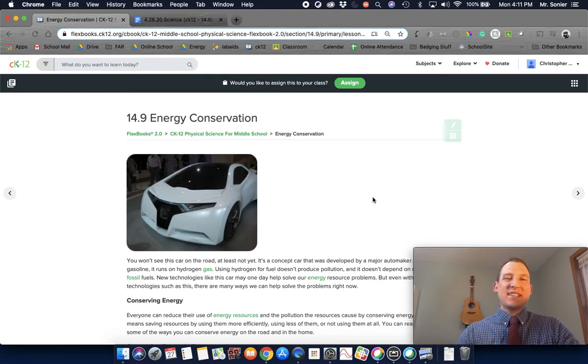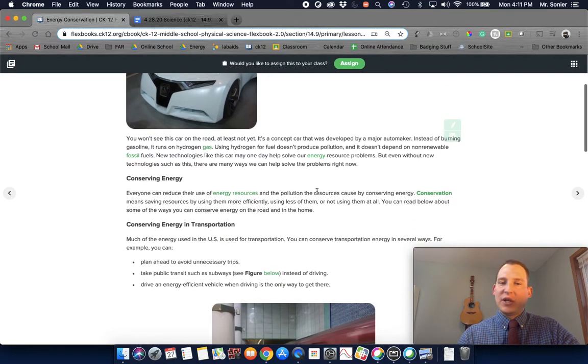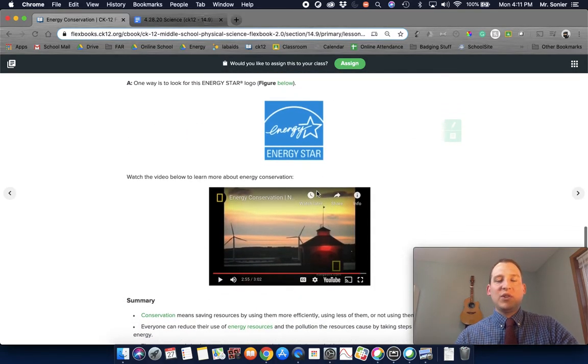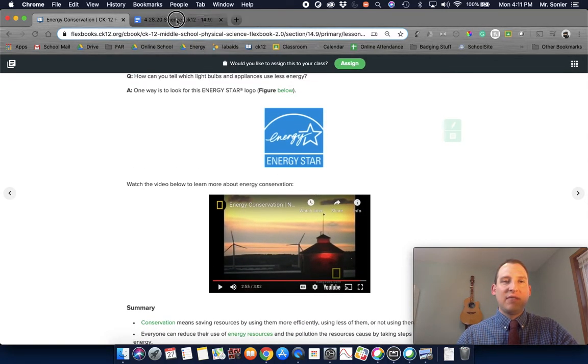Just want to go through today's activity, pretty straightforward, but give you a couple little tips, tricks, a little explanation as you go here. So today's activity, we're looking at 14.9, which is another reading in ck12. As you go through, you can see this is all about conserving energy, both in transportation and at home. We'll definitely be doing more with this in the next couple days, but I wanted to show you a couple things specifically for today.